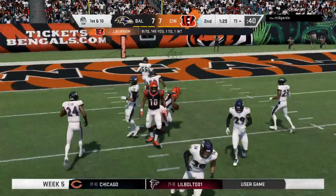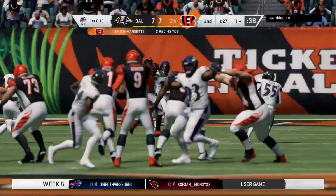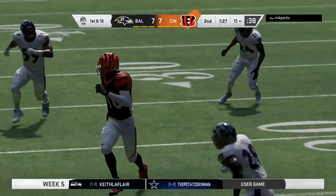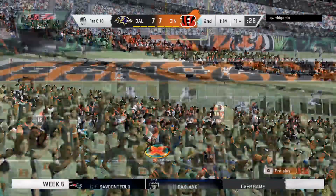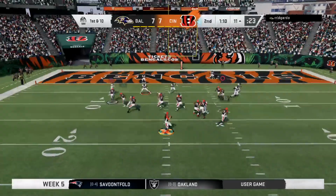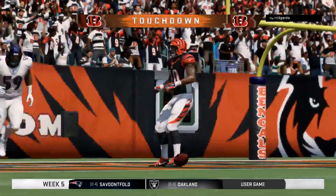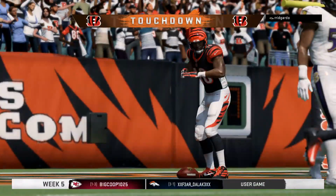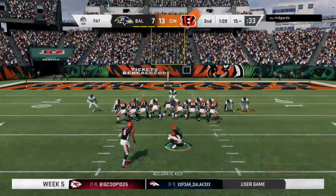Going down the middle, and it's complete. A good pickup there at 22. This quarterback is now hitting on 80% of his passes in the early going, 8 of 10. It's first down. And that is caught. He's got it for a Bengal touchdown. An 11-yard touchdown, and the Bengals have taken the lead.